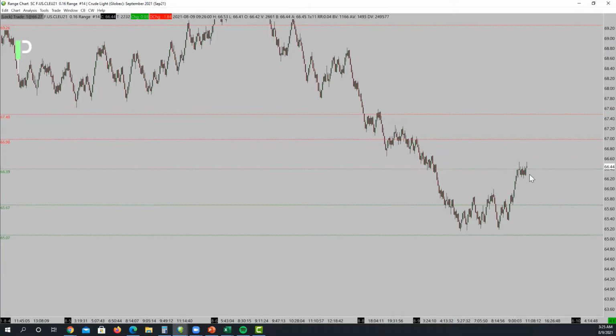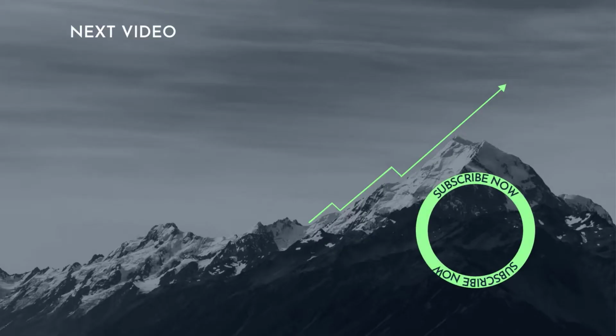So we'll see what happens. But right now, we will use this area of 66.39 if it can't break convincingly through. So we'll see what happens there. But again, next level up 66.98 as resistance.